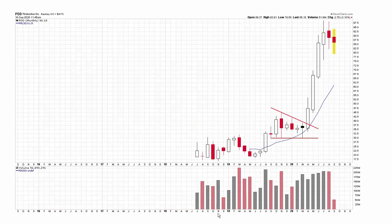Okay, I'm going to go through these a little bit quicker now. PDD, ran far from its 10. Could it go another 10, 20%? Sure, but at some point in time, it's going to undergo a 6, 8, 9 month resting period.